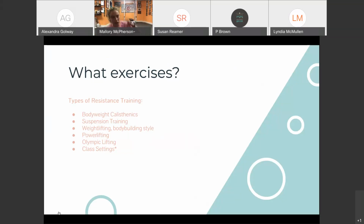So like a suspension trainer that's hanging, you're going to do exercises on them. If you don't know what I'm talking about, I can show you at the end of this if you're curious about that. There's the traditional weightlifting, bodybuilding style in the weight room where you're doing all these reps, bicep curls, hamstring curls, all that. There's powerlifting, which is like a sport where you do squat, bench, and deadlift. There's Olympic lifting, which is more complex movements, focusing a lot on power. And then there's also class settings.